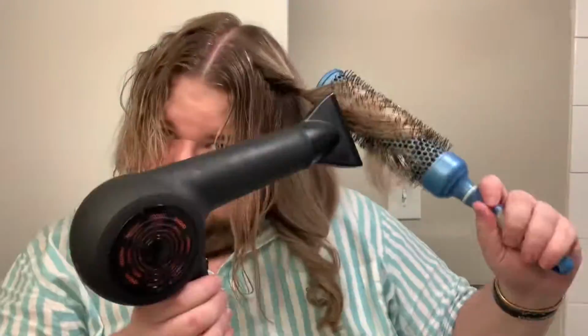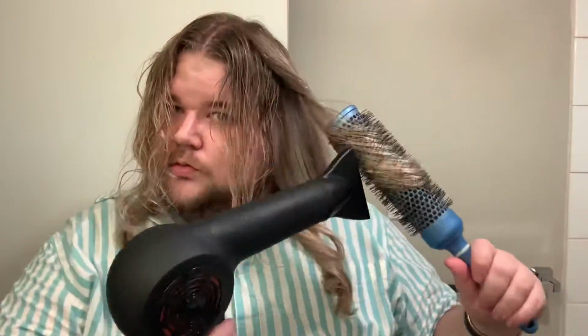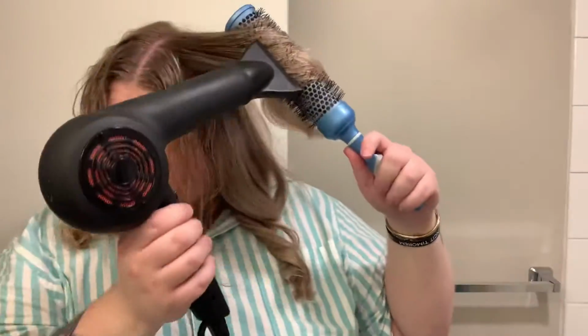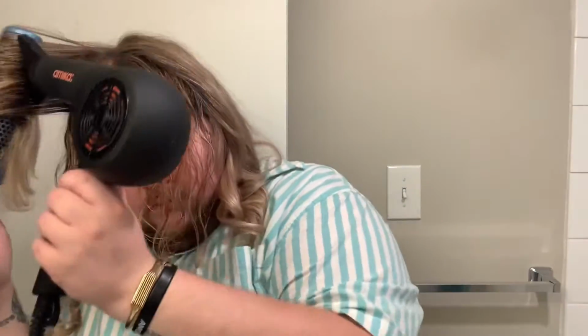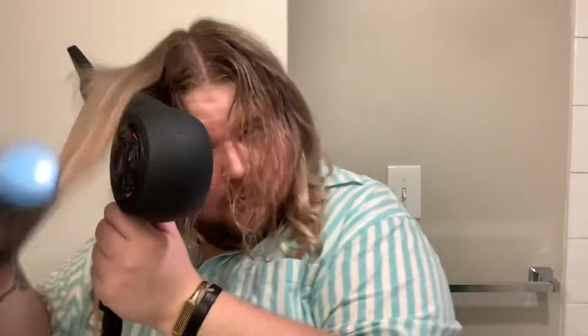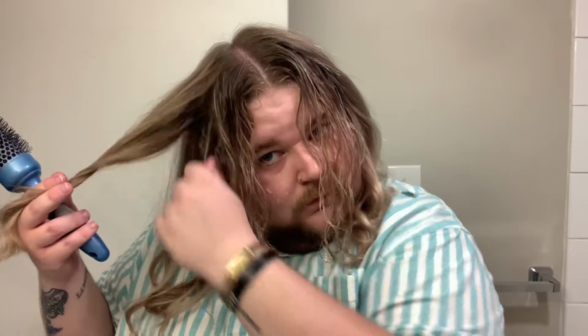And repeat. So once that section's dry, we'll just retwist and let it chill. And we're gonna hop over to the other side. Super hard to do this, talking to a camera and not looking at your hair. So make sure that's nice and detangled. And then we just redefine.